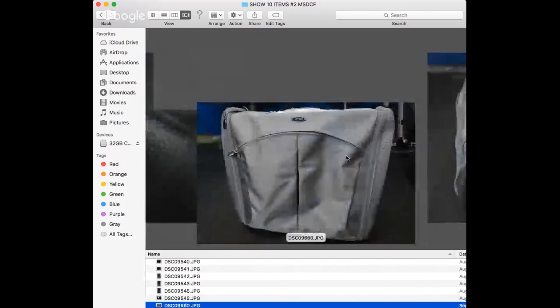Okay, so next item right here. This is a really good find from the same Goodwill. And hopefully you guys can see this.